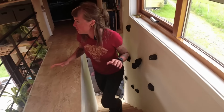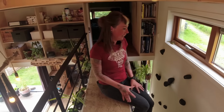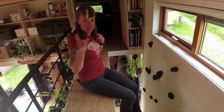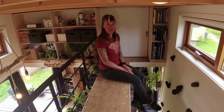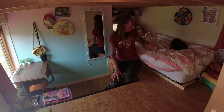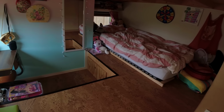And upstairs, we cannot stand, only sit or crawl. This is our sleeping room. On that side is our daughter's sleeping room, and we can close it down with a door, so everybody has his privacy. This is my daughter's room. This is our cat Lucy. They're best friends. They're sleeping together all the time.